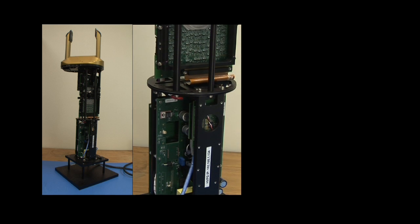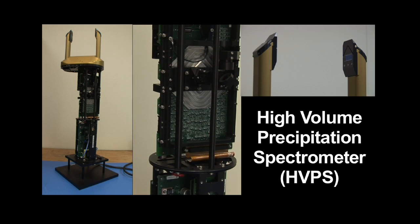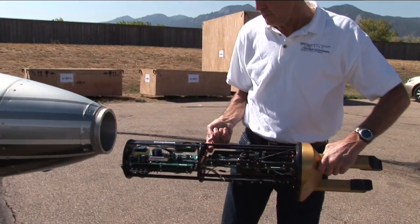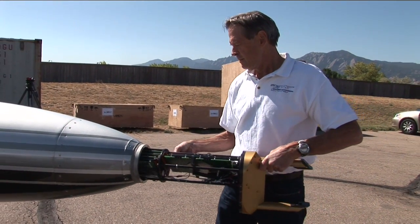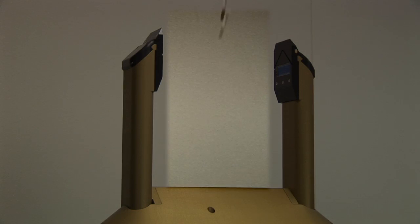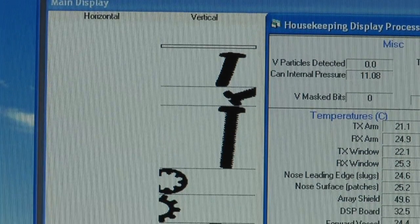The SPEC High Volume Precipitation Spectrometer, or HVPS, incorporates 2DS electro-optics into a precipitation imaging probe, shown here installed in the tip tank of the Learjet. The HVPS has 150 micron pixels and images particles as large as 2 centimeters.